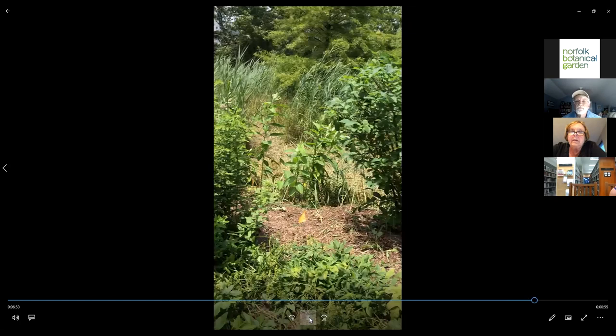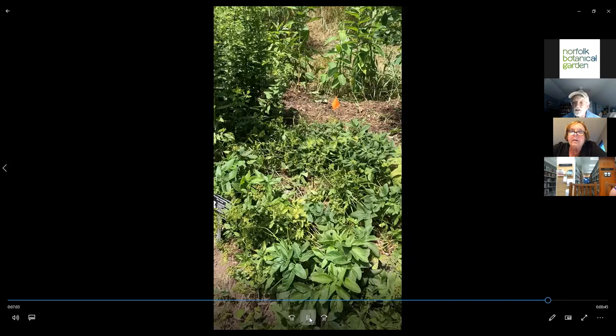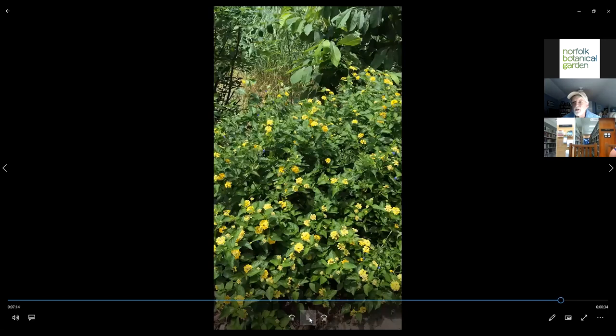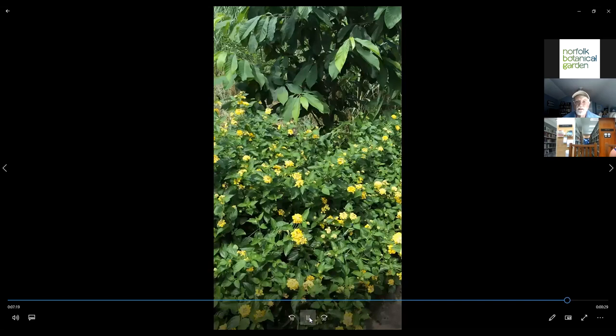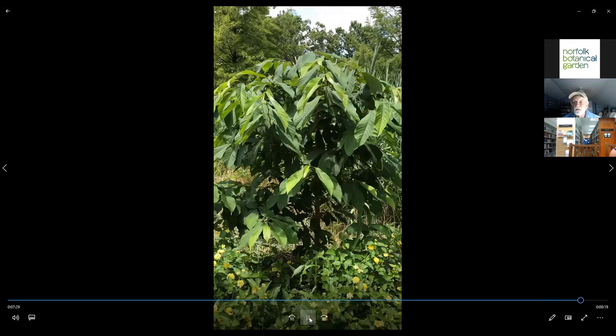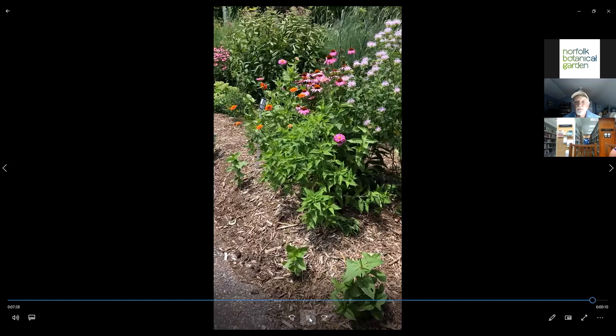So there's another spicebush. I find quite a few caterpillars on that one. There's the Zizia I was talking about. That's Golden Alexander. Stays nice and short. And that's the Chapel Hill lantana. Like I say, it tends to stay shorter than the Miss Huff. And there's a nice pawpaw growing in full sun. I find zebra swallowtail caterpillars on there and eggs lots of times. So there you go.